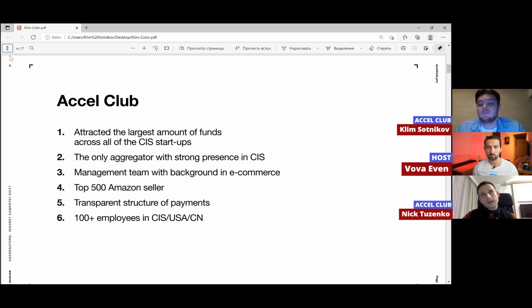So we know a lot of stuff that is going on in the space. It's really easy to talk to us, because we're not just financial guys. We're not investment bankers. We are selling by ourselves, so we also know all the issues and opportunities that are in the marketplace. We have a team of 100 people, mainly in the CIS, some team in Amsterdam, and also some people in China and the US. We're building a global e-com player. So that's a little bit more about us.